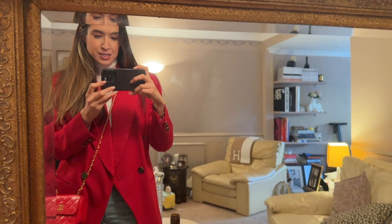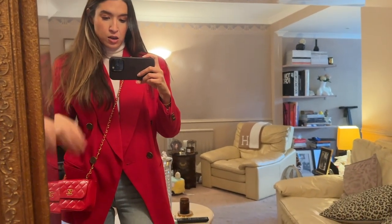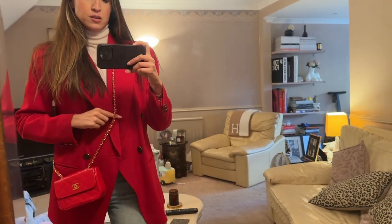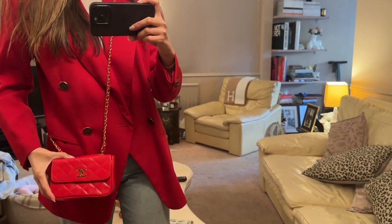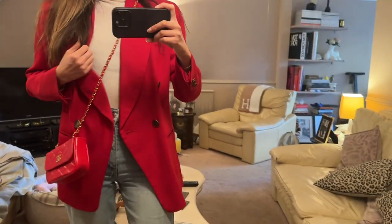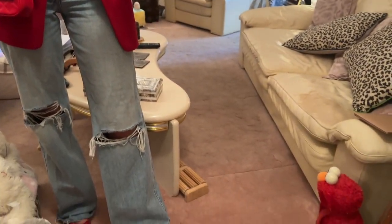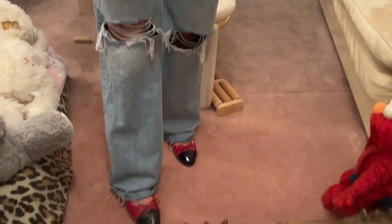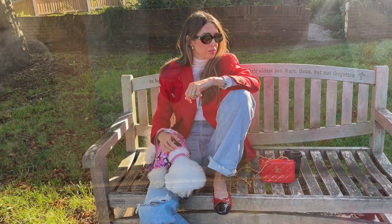It's Aurora's birthday today, so we're going to go for a little walk and have a coffee somewhere, and I'm going to wear this vintage Manuel Ungaro jacket with this vintage Chanel bag, a cream turtleneck, and then some Zara ripped jeans and these Chanel black and red ballerinas.